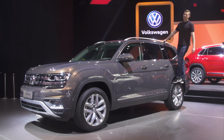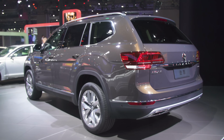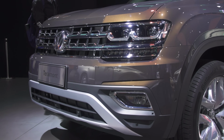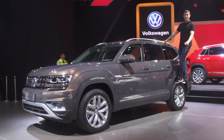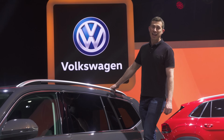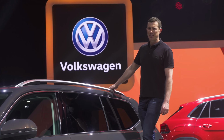Another Volkswagen we don't get in Europe that the Chinese have is this, the Teramont SUV. So it's actually slightly bigger than a Touareg, yet underneath the skin, it's based on the Tiguan. So it's got a transverse rather than a longitudinal mounted engine. Interesting, huh? What I'm going to do now is show you some other cars that you get in China that we don't have, as well as some peculiarities of the Chinese market.